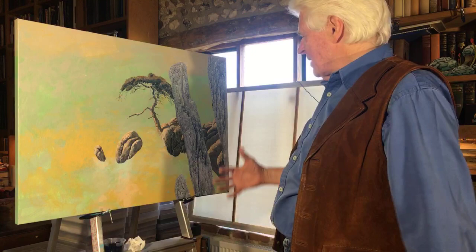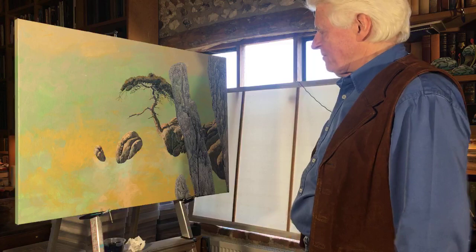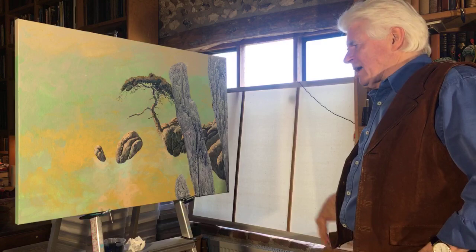Okay. I mean, there's one way of painting in 3D, and that is to paint each layer at the right tonal value that it should have. And in this case, that would have been probably the way to do it. But sometimes I find it easier to paint the middle distance and the background as vividly as they would be, because I can see what I'm doing better. And then fade it back afterwards. And so that's exactly what's happened here.